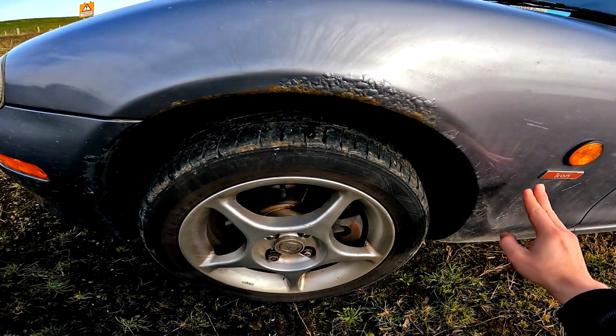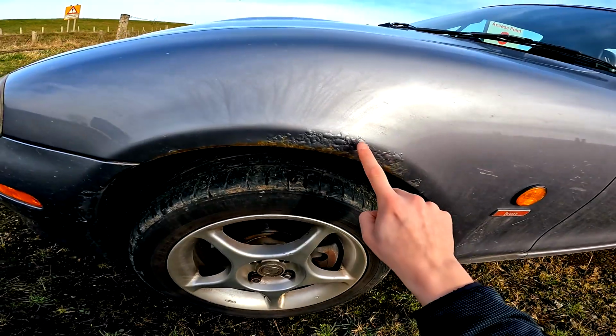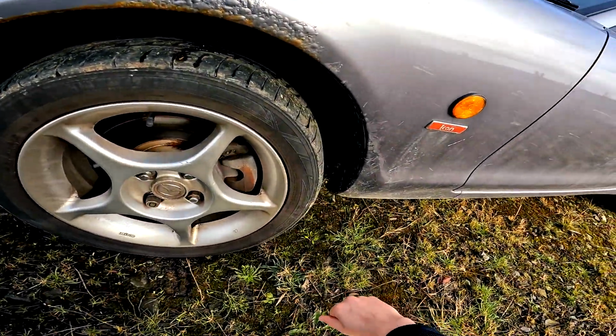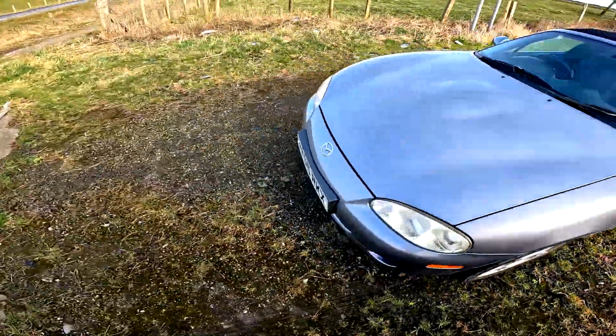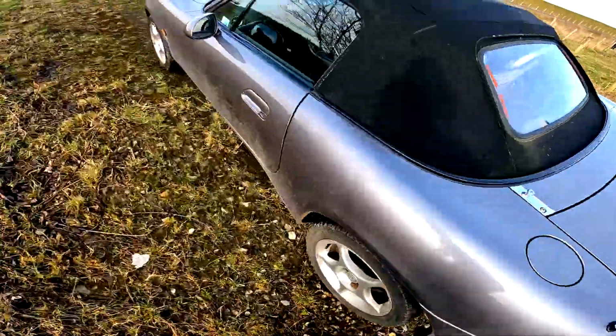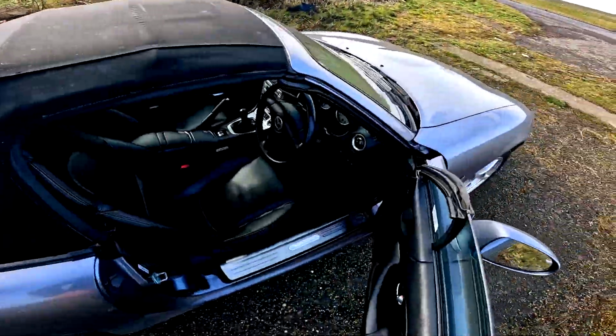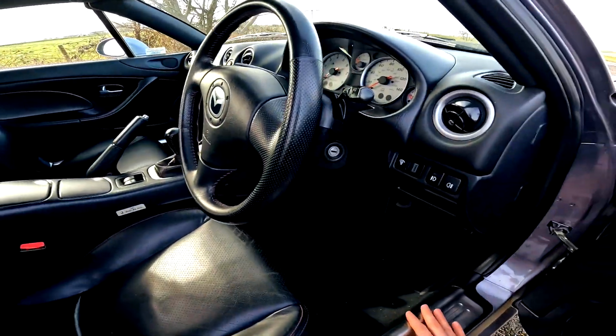This wheel arch is probably the worst. We've got a bit of bubbling and there's actually moisture inside of the bubbling. Looks like a repair's been done at some point on this sill. It's in good condition. The roof has got a couple of areas of moisture and mould. No gashes that I can see.